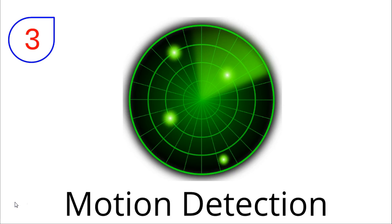If the camera is used in quieter locations, the detection settings should be at a much higher level so that it can detect every movement. You want a camera that will send you notifications every time motion is detected, and ideally a camera that will send you an email when motion is detected as well.